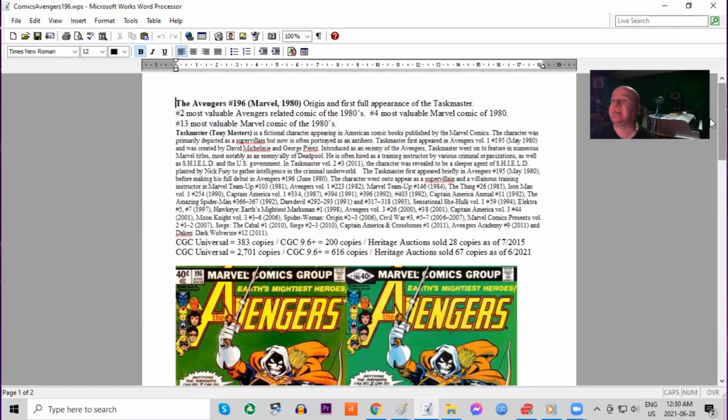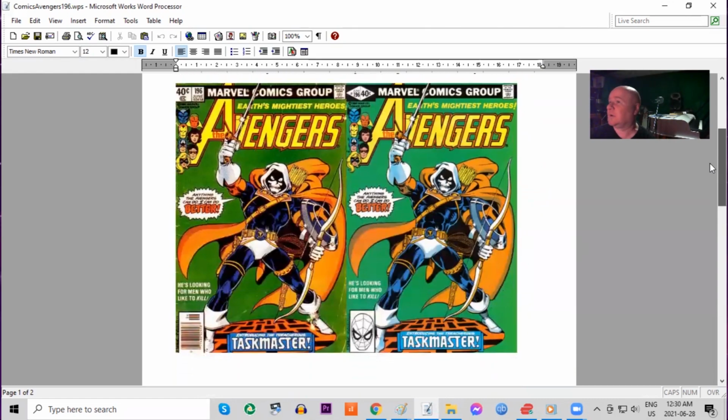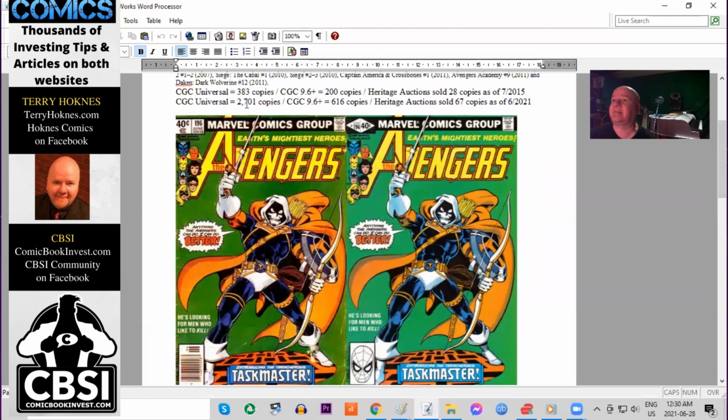Avengers 196 features the origin and first full appearance of the Taskmaster. Bold green background cover. It's the #2 most valuable Avengers comic of the 80s and ranking quite high for the entire decade. Taskmaster is Tony Masters. Look at the growth in just the last 6 years. How many copies have hit the census? 2,700 copies now with 616 9.6s or better.